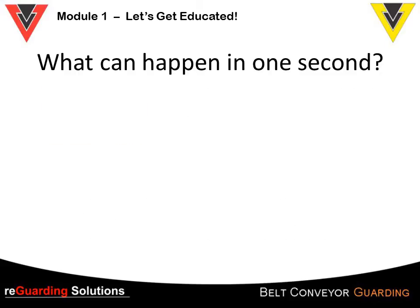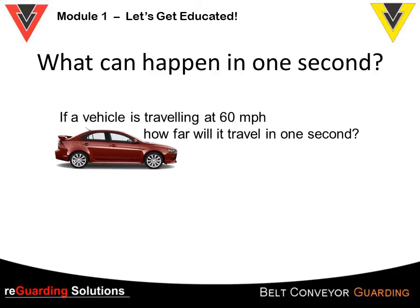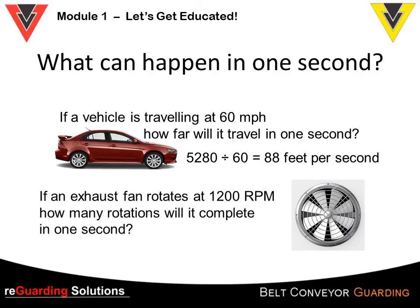Consider the following. If a vehicle is traveling at 60 miles per hour, how far will it travel in 1 second? Let's calculate this. 60 miles per hour is 1 mile per minute, and there are 5,280 feet in a mile. Divide that by 60 seconds, and it travels at 88 feet per second. If an exhaust fan rotates at 1200 revolutions per minute, how many rotations will it complete in 1 second? Take the number of rotations and divide that by 60 seconds, and it rotates at 20 rotations per second.